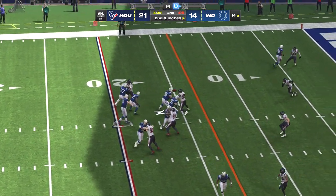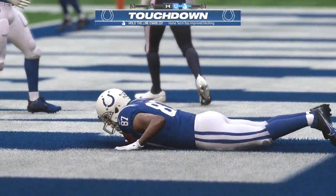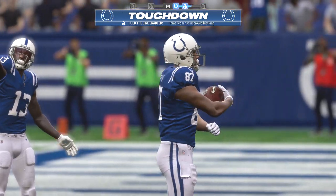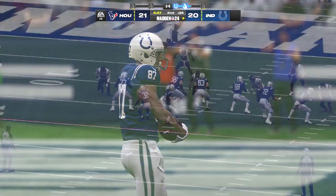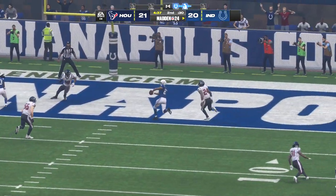On second down, here's Manning. Now he's got his target. It's caught for a Colts touchdown. A 14-yard touchdown. And the Colts are an extra point away from drawing level.